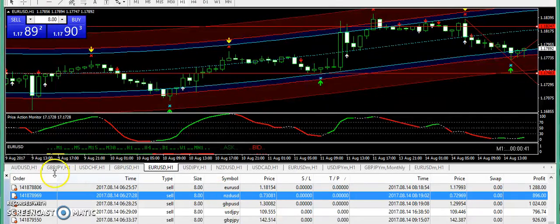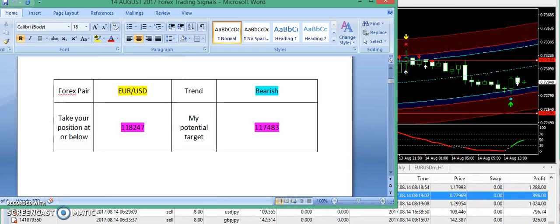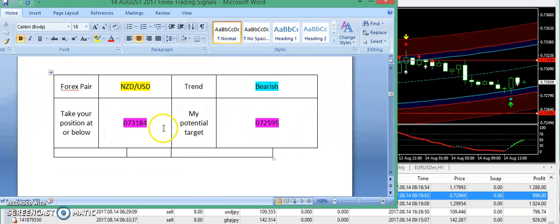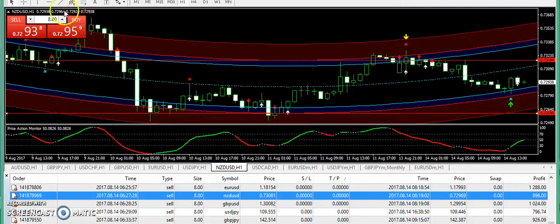Okay, now let's talk about the New Zealand USD. This is the second signal of my signals report. So this signal has also gone fine. Overall we have hit 5 signals till now. So the entry was 0.73184, and guys, the level is here, and you can clearly see we have a drop from that level, and New Zealand USD is finally down.